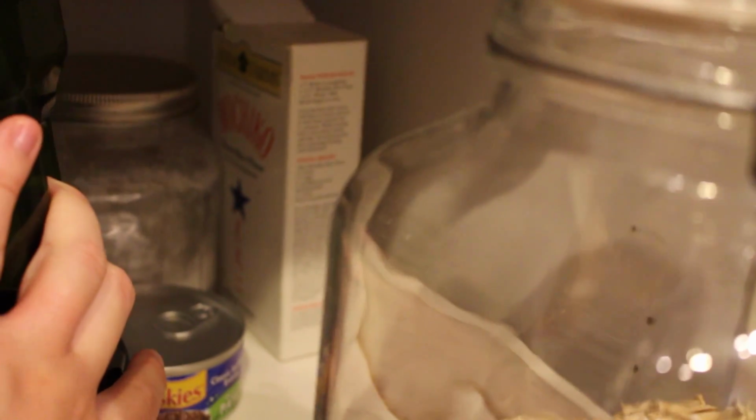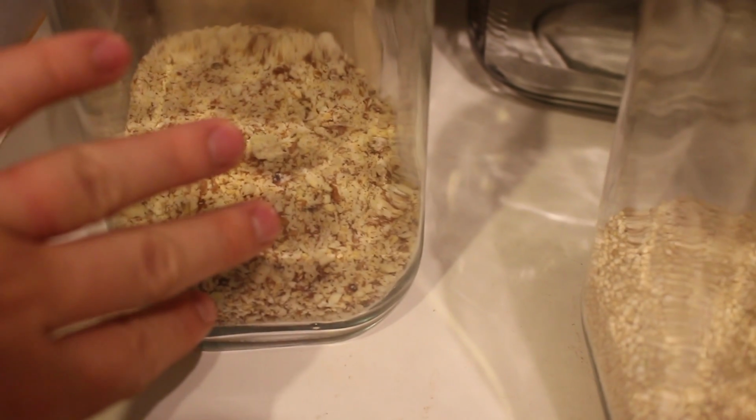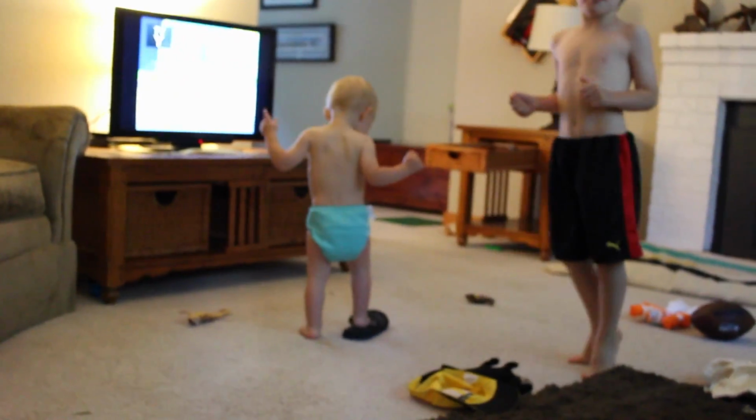I've got some sugar, I've got some cat food, and then I have this rice flour I use in my facial scrubs. And then we have coconut flour, the almond meal that I dehydrate after I use the almonds for almond milk. Quinoa.